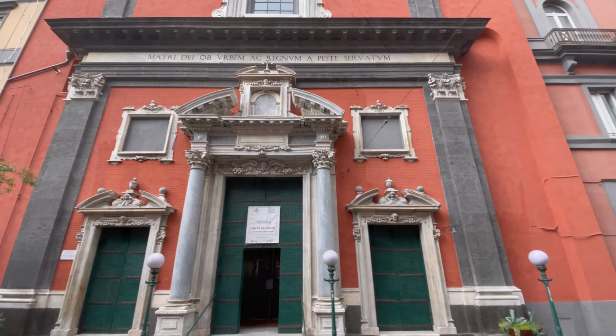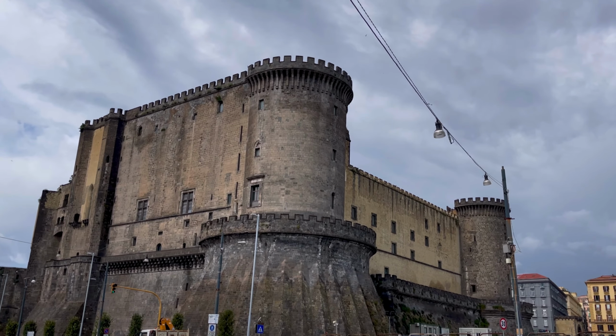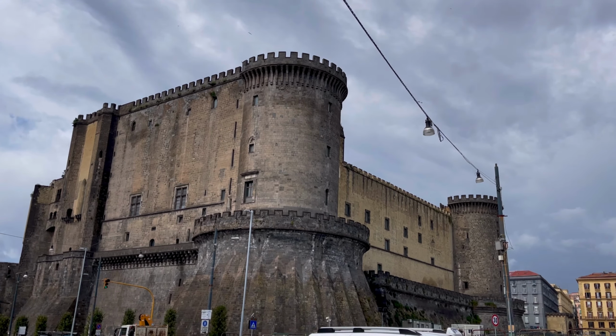Castle remnants of Naples occupation history. Did you know that there are 7 castles in Naples? In fact, Naples used to be referred to as the city of 7 castles.